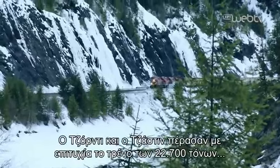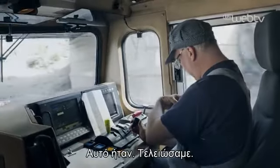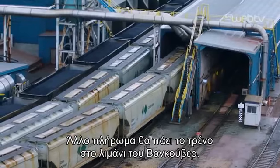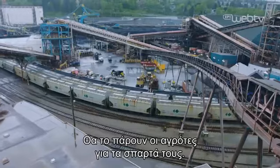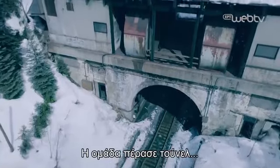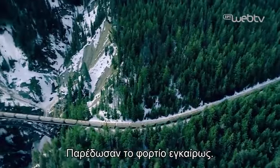Jordy and Justin have successfully hauled their 22,700-ton train back through the unstable mountains. That's it. We're done. Another crew takes the potash to the port of Vancouver. From there, ships will transport it to China and Brazil, where it will be used to help farmers grow essential food crops. The team has taken on tunnels and rock slides to make their delivery on time.